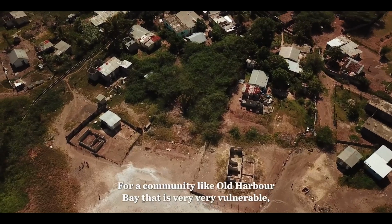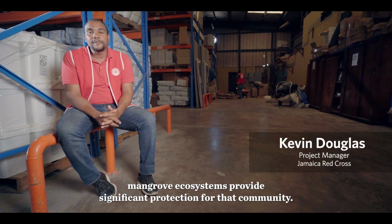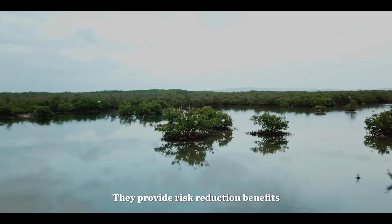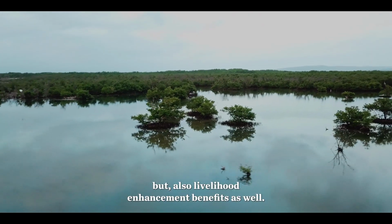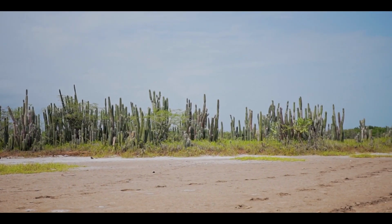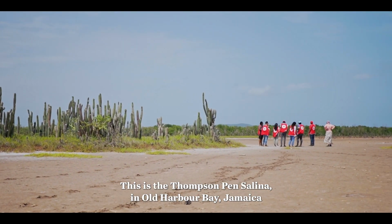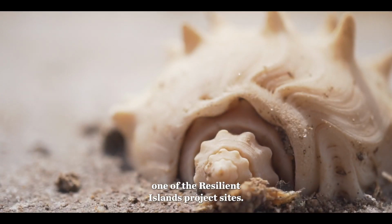For a community like Old Harbour Bay that is very, very vulnerable, mangrove ecosystems provide significant protection for that community. So the mangroves provide risk reduction benefit, but also livelihood enhancement benefits as well. This is the Thompson Pen Salina in Old Harbour Bay, Jamaica, one of the Resilient Islands project sites.